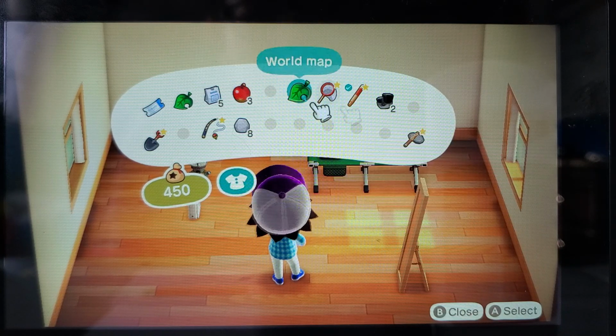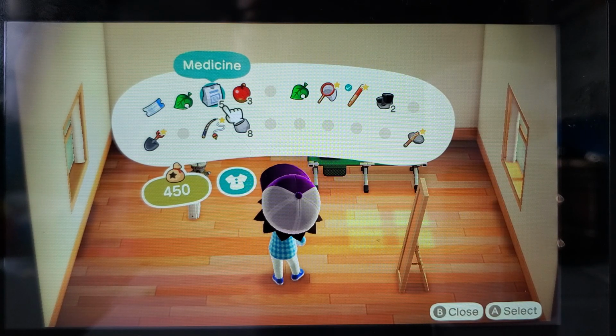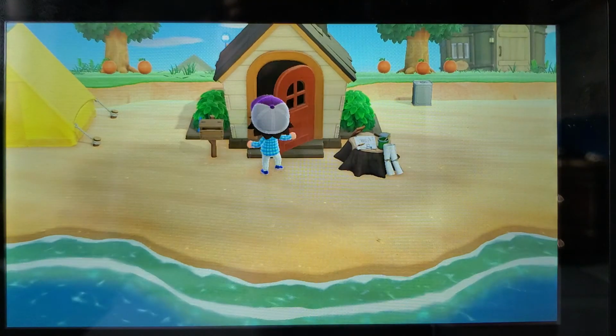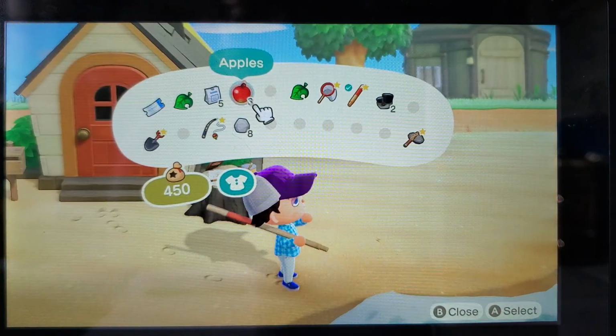We might need the medicine. Like, just maybe. Or do we? Let's keep the apples just in case. Let's go see if we have enough to extend our storage. Probably not, because I don't know if it was like 5,000 or not. I thought it was 2,000, but then I'm starting to get second thoughts.